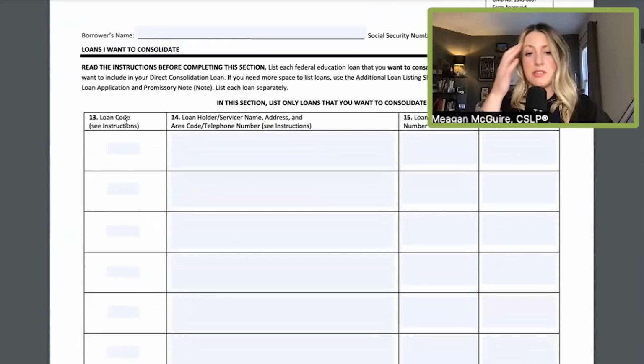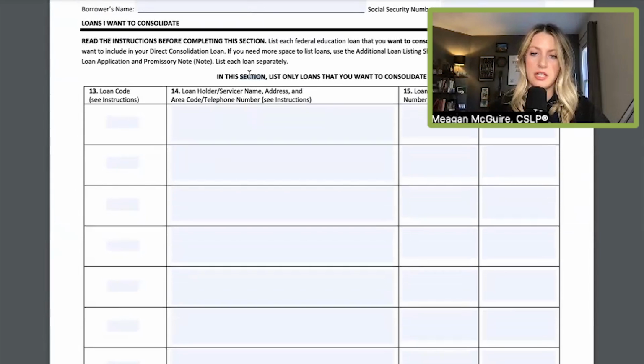Now dropping down, this is kind of the meat and potatoes of this application. This first section is where you list the loans that you want them to consolidate. And see, it shows it needs the loan code. It needs the loan holder information. So this is where the loans are right now. Where are they at right now? That's what they're asking. And then the loan account number and the estimated payoff amount. So this might be a little overwhelming because you might think, I don't know any of this information really, except for maybe the balance. Don't worry.